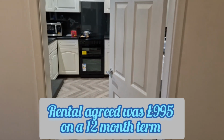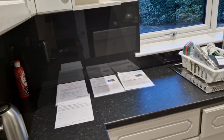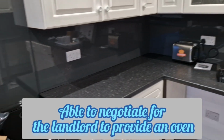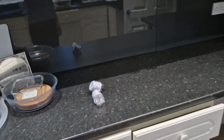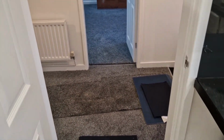Kitchenware, everything was a blank canvas. This was all arranged, delivered and ordered. All the paperwork's been checked prior to agreement. Kitchen appliances arriving tomorrow. Additional charges sorted for the conversion.